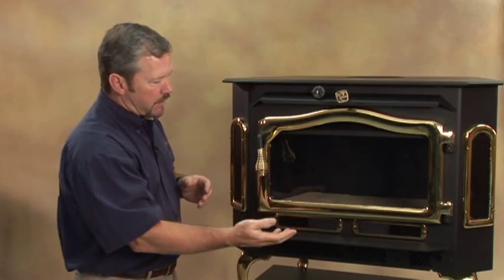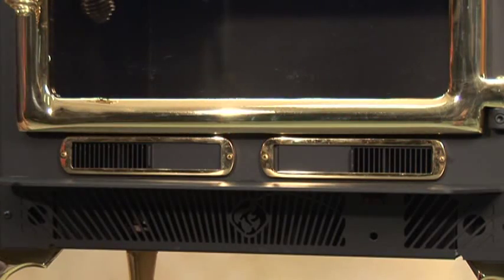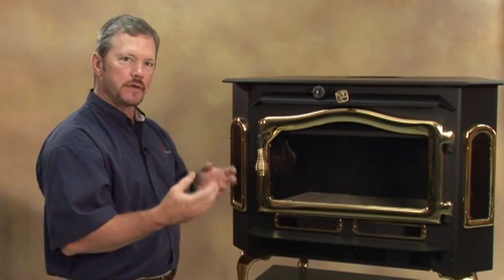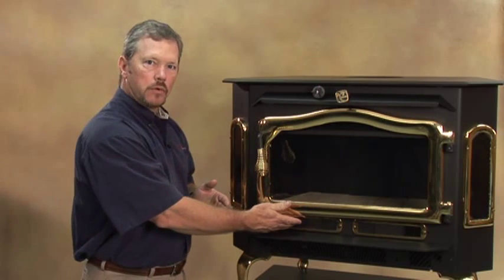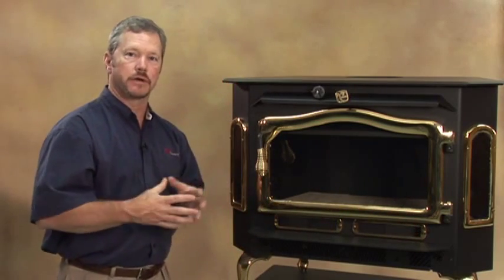So now at that point, once you've got your stove burning for a while, you can actually start to slide and close down your air slides. That's going to cut some of the primary air off and divert more of it to the air wash. Depending on the type of wood that you're using, you'll be able to determine whether you want these halfway, 3/4, or fully closed to give you the kind of extended burn time that you would like.